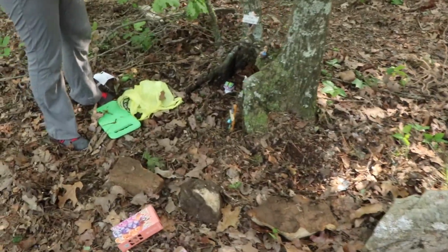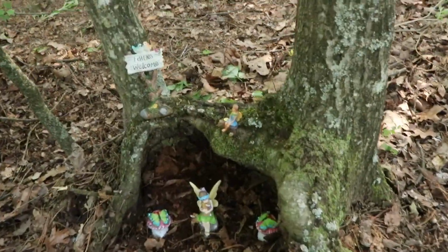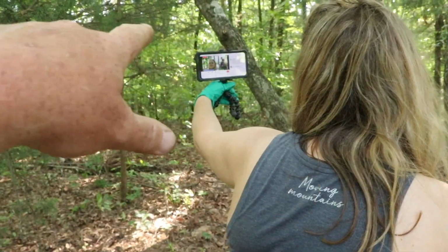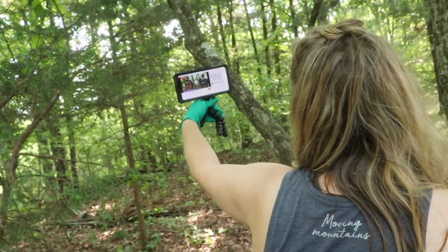All right, I gotta take a break from the digging because Crystal is making herself a fairy garden, and I want y'all to check it out. She's got the fairy village going right here in that crook of that little tree. Look at how cute that is. You know, nature's awesome, right? And we're live today too, so you can see Crystal. She's got the YouTube live going. Your friend Justin's here. Hey, Justin. What's up, brother?